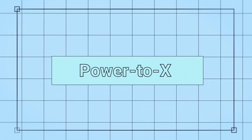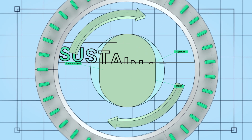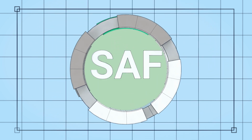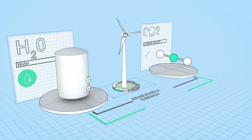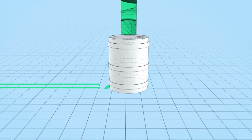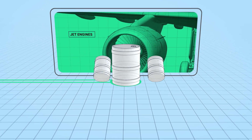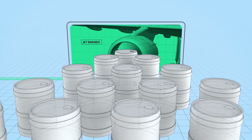Power to X, also known as PTX, is the next generation of sustainable aviation fuel, or SAF for short. PTX uses renewable energy to turn water and carbon dioxide into a drop-in fuel for jet engines. And importantly, it's expanding the options for how SAF can be produced to meet growing global demand.